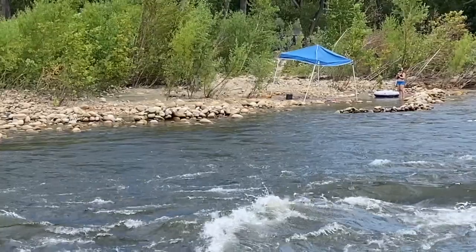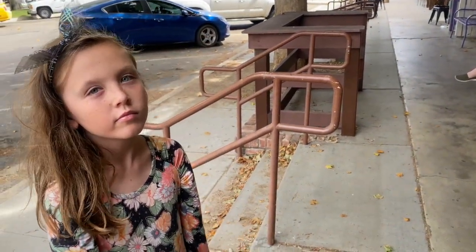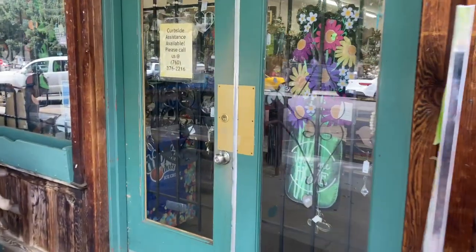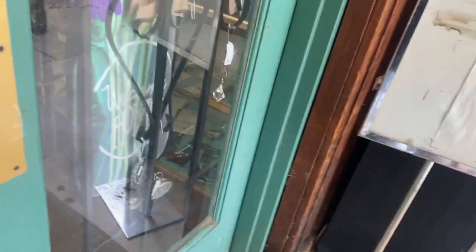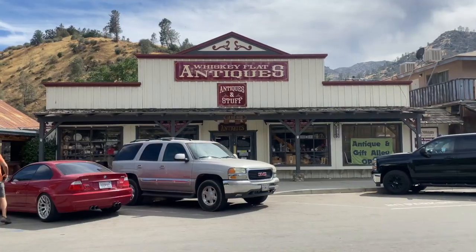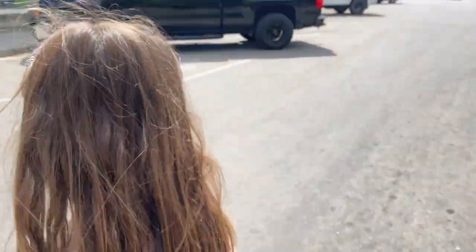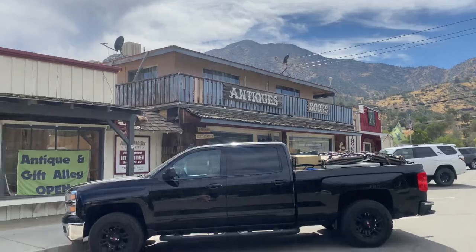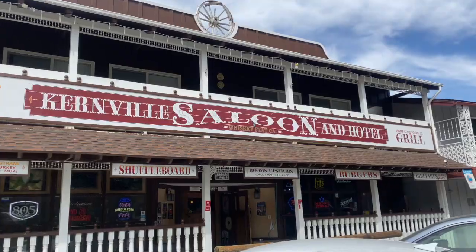Right to mom over there. Wanna go into the Kernville drugstore? No. You don't wanna go in there? Why? Because it's drugs. They don't do drugs, come on. Whoops, I think they're closed. Oh, they're open. After you, my lady. Whiskey Flat Antiques. What do you think? I like antique shops. All right, let's do it. I know you do. Oh man, they got antiques right here too. It's like antiques headquarters. All right, let's go.